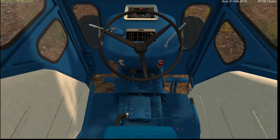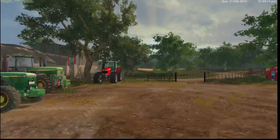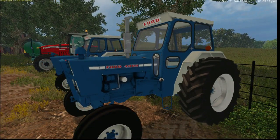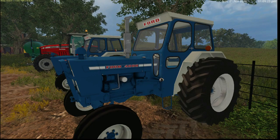Let's just have a quick look. I mean, it's not too bad. You could use it for something. But I don't really want to have another scraper tractor. I've already got one. I mean, it could live at the pigs and it could do stuff there, but I don't really want it.